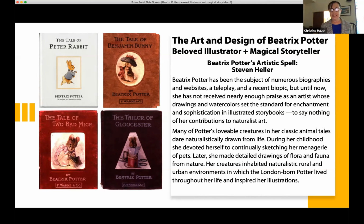Beatrix Potter has been the subject of numerous biographies and websites, a teleplay, and a recent biopic, but until now, she has not received enough praise as an artist whose drawings and watercolors set the standard for enchantment and sophistication in illustrated storybooks, to say nothing of her contributions to naturalistic art. Many of Potter's lovable creatures in her classic animal tales are naturalistically drawn from life.